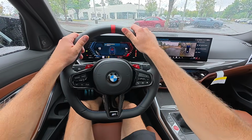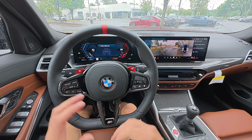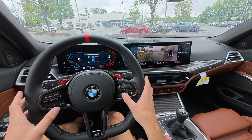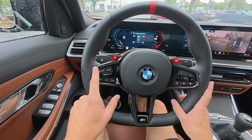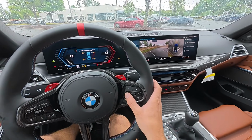And we are greeted with the leather steering wheel with the flat bottom design and lots of carbon fiber accents. There's also M1 and M2, so you can use these to go through the driving settings. Cruise control settings are on the left. There's also volume tuning, Bluetooth, and voice commands.